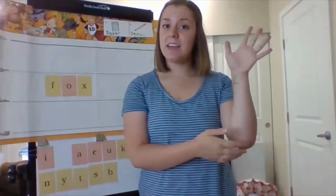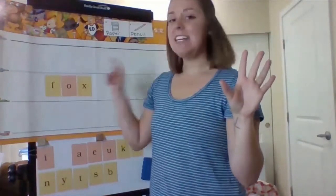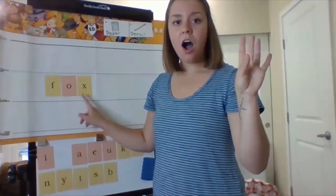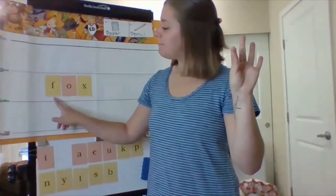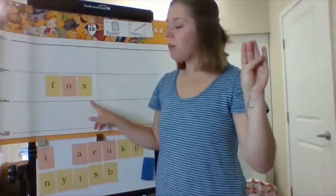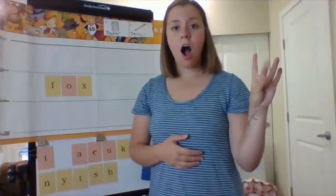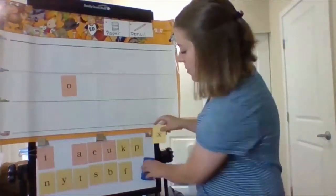Okay, here is our first word, and we're going to do it together. So your elbow is going to be up and your hand is going to be by your head so you can easily tap it out. We're going to use our fingers to tap our thumb for each of the sounds. So here we go. Ox, fox. Let's do it one more time. Ox, fox. And think in your head, what word did you hear? Okay, our word was fox. Ox, fox.